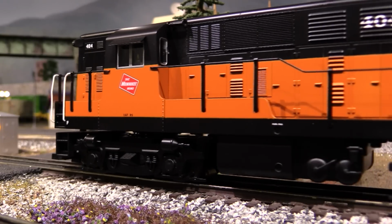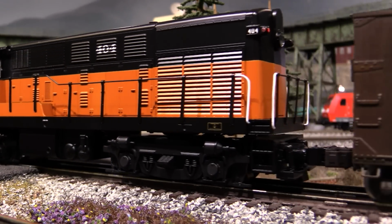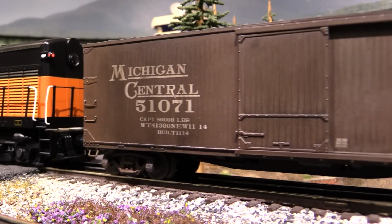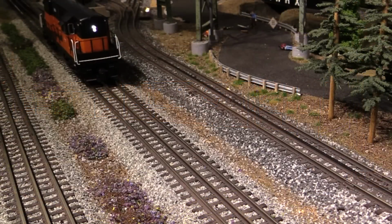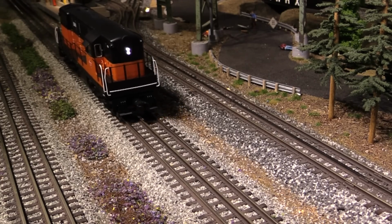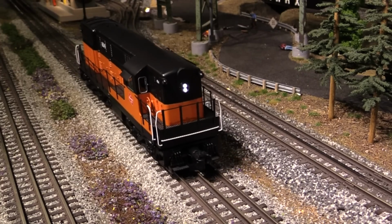The weight is 3 pounds 14 ounces. This model has 1 pound 4 ounces of pulling power, which is a little bit on the light side, but then again, this is a small road switcher, so I wouldn't expect it to be a powerhouse of pulling power. But that small size does have one nice benefit, and that is that the minimum required curve for this model is 0.31. So that means this model is very friendly to layouts with tight curves.